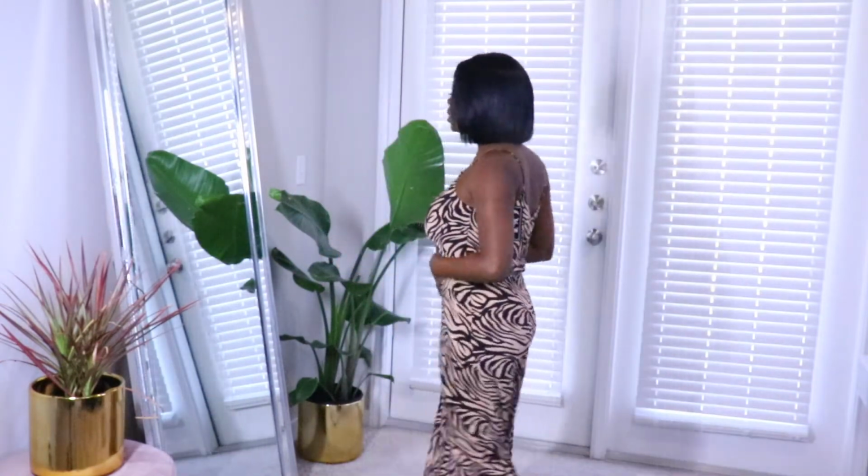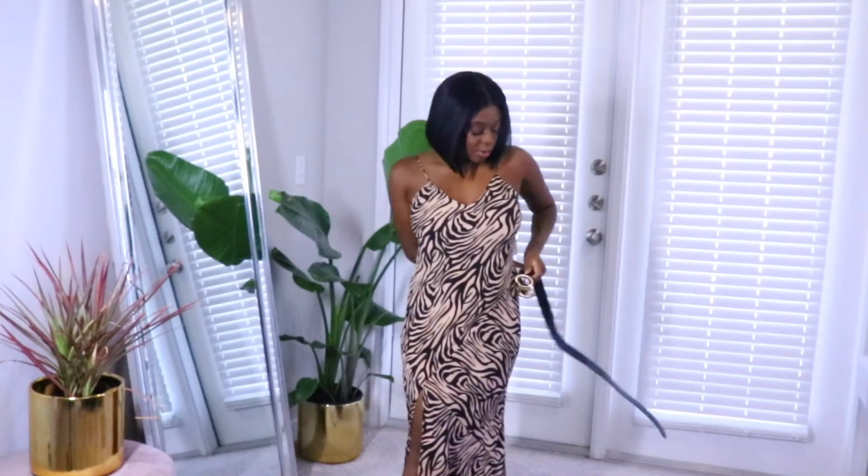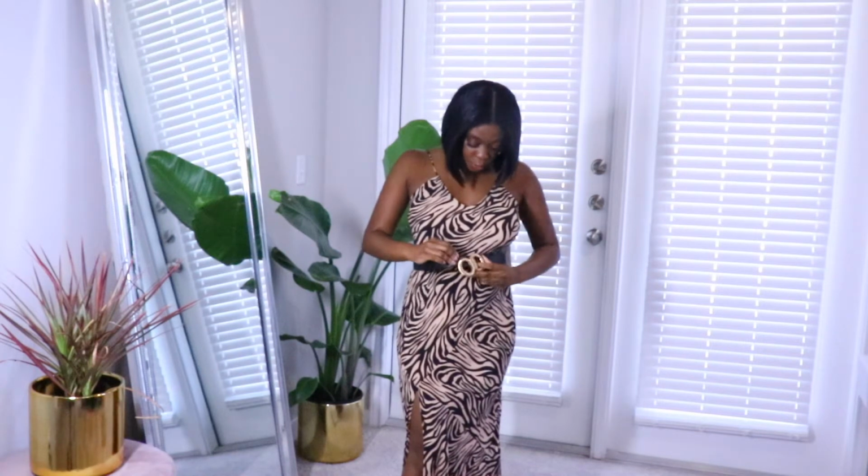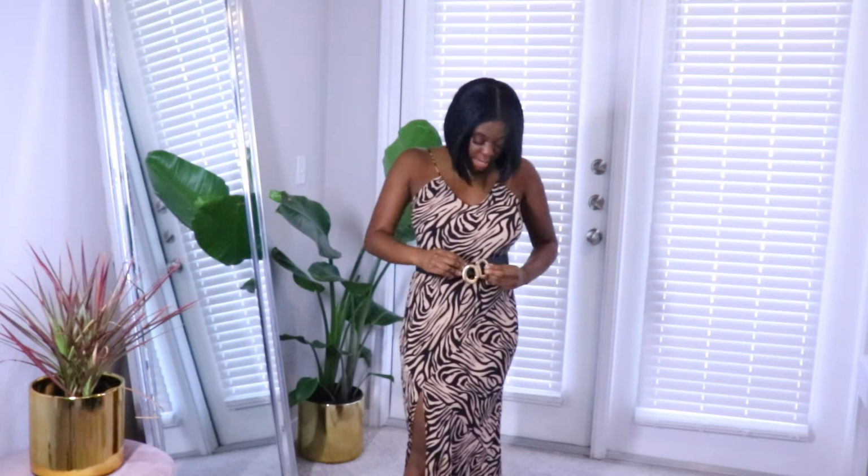I wonder how this would look belted. Shall we try? Yeah, let me try it with a belt on. So I got a belt. Y'all know I love this little belt. That's why y'all gotta buy accessories. They really take your outfits to the next level, with one simple piece, and it's multi-use.